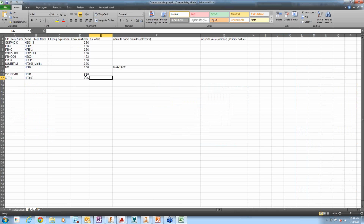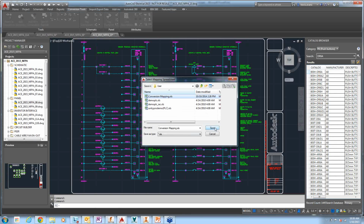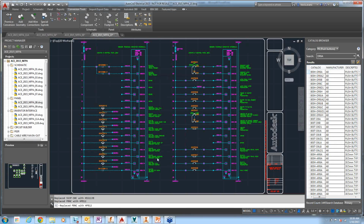I can put in a multiplier there as well. I can add some attribute overrides as well. So really some flexibility here, but just from the basis of what I have now. So this is a push button. What I have next, which is another push button, right? So just mapping my old files to my new files, and that's all the Excel spreadsheet is. So now I can update that information, and now you can see all the blocks are going to update, leveraging the catalog browser for those components.